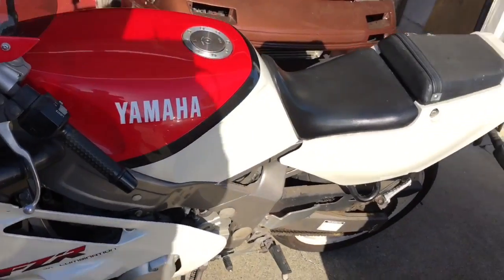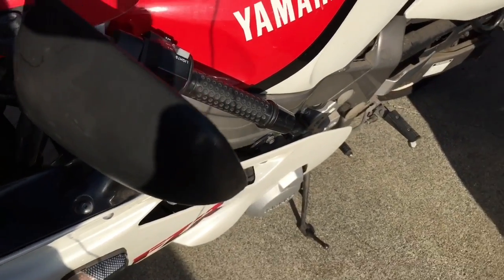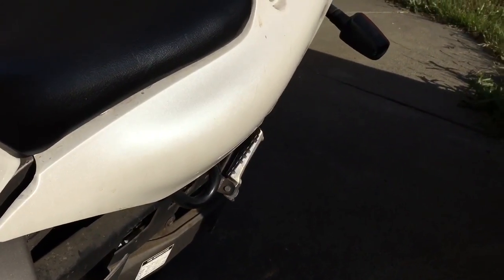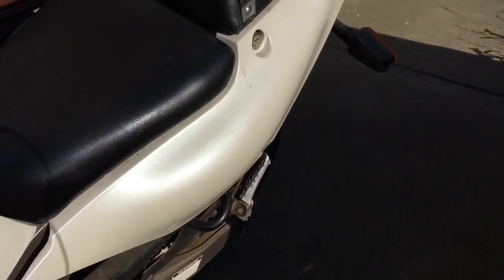This is damn near a barn find. We'll call it a warehouse find because this bike has been in the warehouse for ages. And look at that paint. It is still pearly as hell and super clean. Just a little bit dusty, and we're gonna clean all of that off shortly.